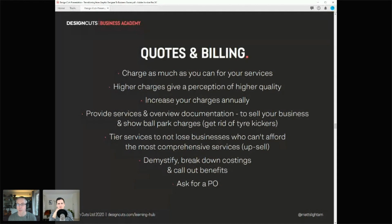Ask for a PO is the final one. Always ask for a PO, especially when working with larger businesses. A PO is a purchase order, obviously, for anyone who's worked in business. It's something accounts departments want when it comes to you sending them the invoice. You get a purchase order for the work you're about to do. Then when you finish the work and get sign off, you send the purchase order and your invoice to the accounts department and say, there's the PO for the work. And then they don't have to reach out to get justification or approval for paying the invoice.